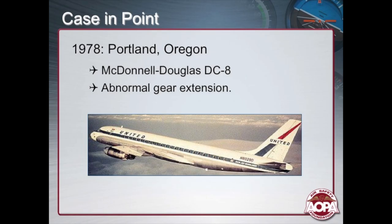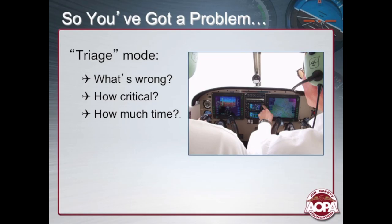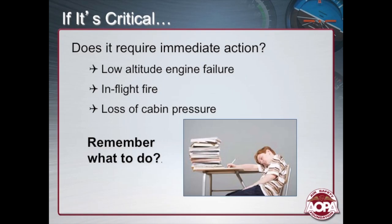When you notice something wrong, the first step is to perform an initial assessment. Just a very basic initial determination of the problem. What's basically wrong? How bad is it? And how much time do I have to react to this problem? If it's critical, do you deal with it immediately? But do you really remember all the stuff you have to do to handle the emergency? Was your training bad? Did you just memorize it to pass the test? Were you asleep for that part of the instruction or training? These are all things you have to ask yourself.